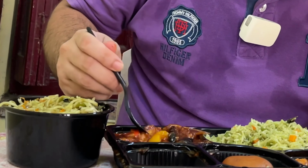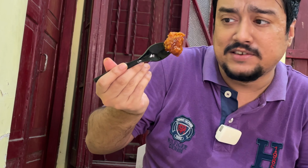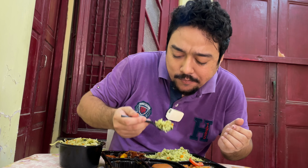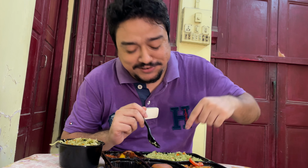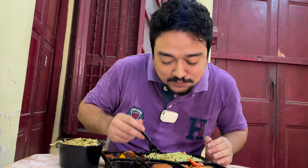Anyway, since I have a lot of other stuff to review as well, let me dig into this kung pao chicken. Now the size of each piece is massive, as you can see. The chicken which they use is a mix of breast as well as leg, so it's not going to be very soft, but it still is pretty juicy. This rice, guys, I cannot have enough of this.